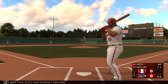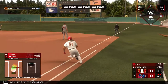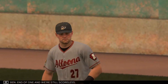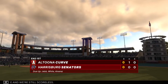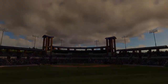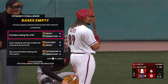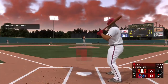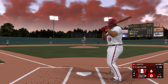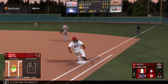Two outs and nobody aboard. Now this is belted to right. It's got a chance. Snags it on the warning track. End of one and we're still scoreless. This one in the air to right. Gets there. Got it.